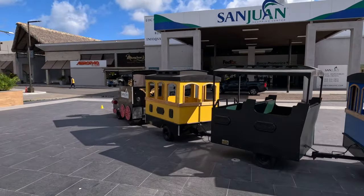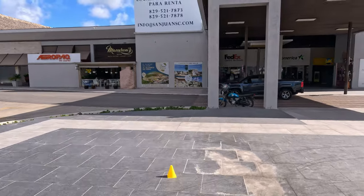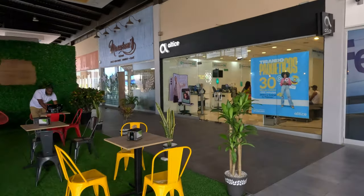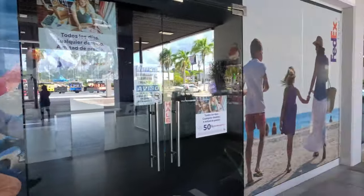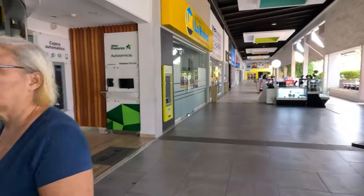Extremely clean, and I hear there's a beautiful park behind the mall, so we're going to be exploring that as well. This is actually much nicer than it looks from the street. It's very modern, very much similar to a mall you would expect anywhere in North America.